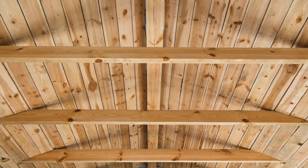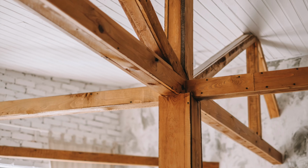Exposing the rafters and joists is something I've been asked about during several recent consultations. It's an interesting idea, but presents a number of serious technical challenges, and I'm planning a video about it in the next week or so.